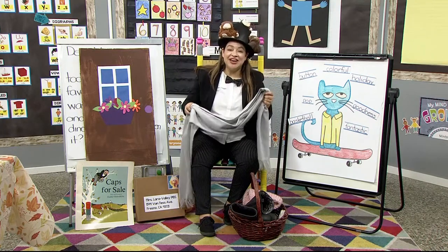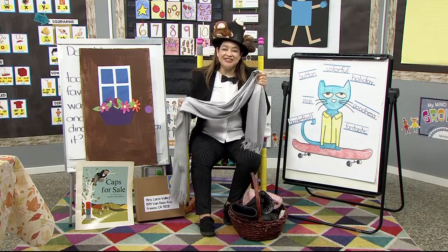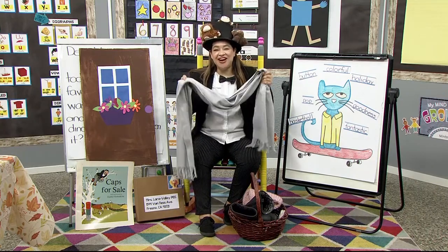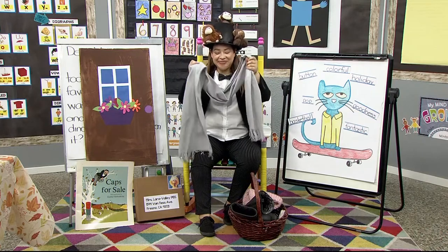Our scarf goes on our neck. Warm clothes for when it's cold. Our scarf goes on our neck.